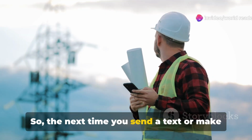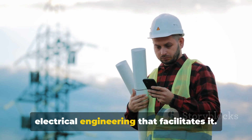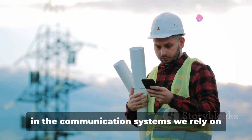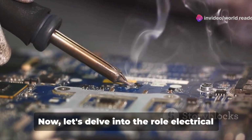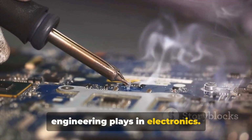So the next time you send a text or make a call, remember the intricate dance of electrical engineering that facilitates it. Electrical engineering plays a vital role in the communication systems we rely on every day. Electronics, the cornerstone of modern technology. Now, let's delve into the role electrical engineering plays in electronics.